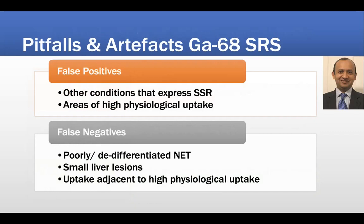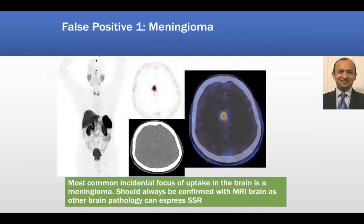Going on to the pitfalls and artifacts of gallium-68 somatostatin receptor scintigraphy, we have both false positives and false negatives. False positives are conditions that can overexpress somatostatin receptors as well. These can be in the brain. We see quite commonly a focus of activity representing a meningioma. This focus is in a typical location for meningioma, but any focus of uptake within the brain should be confirmed on an MRI brain, as other brain pathology, for example astrocytomas, can express somatostatin receptors.